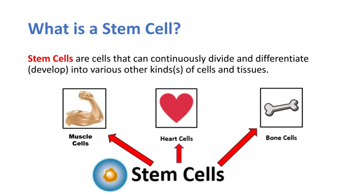So, what is a stem cell? A stem cell is a cell that can continuously divide and differentiate, or change and develop into various other kinds of cells and tissue. So, a muscle cell, a heart cell, and bone cells, those are all really different types of cells, but they all start off as stem cells.